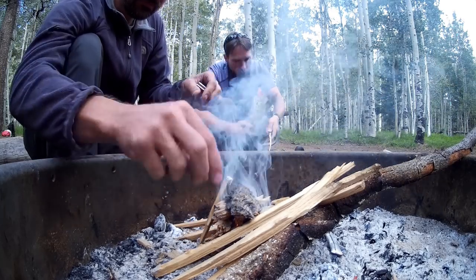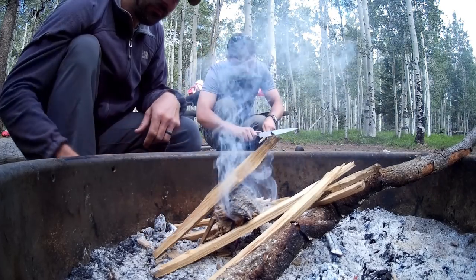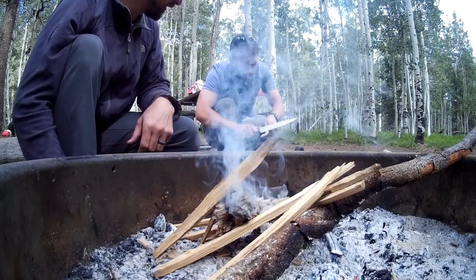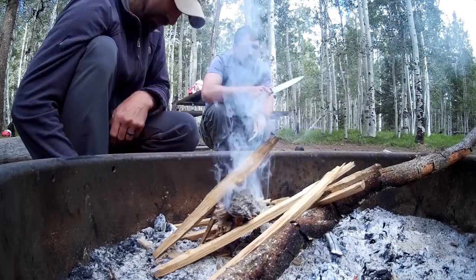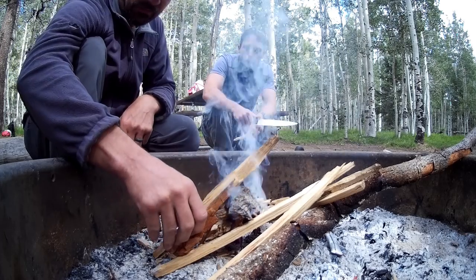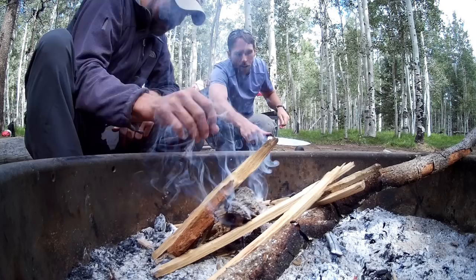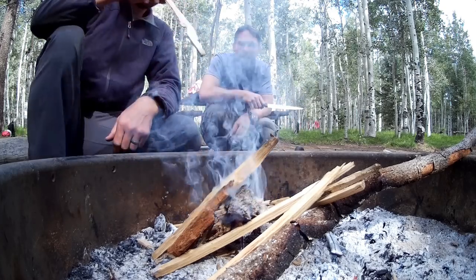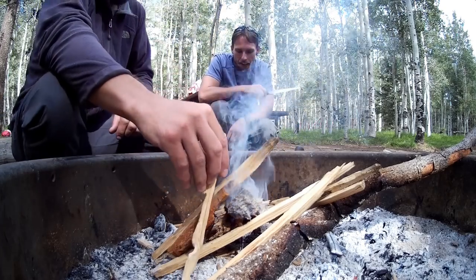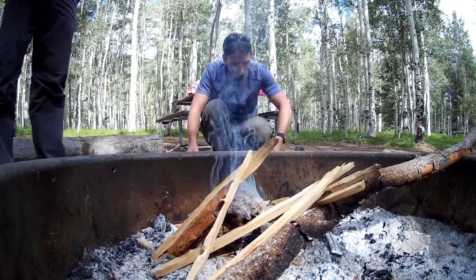It don't feather stick too well. No, not with this dry stuff. Feather sticks, I've never been good at making feather sticks. It takes some practice. I'm not good at it either. I'll get a good bunch of them going. I'll try to get more, and my knife will slip, and I'll take out all the ones I just worked to build, you know? That's exactly what happens to me. I'll get a bunch of stuff going, and then I'll jack it all up.